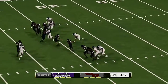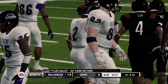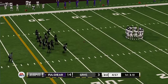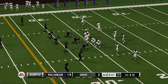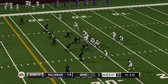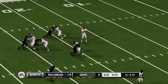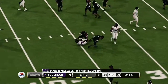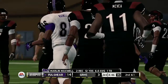He'll take it from the two. Tackle at the 26. Here comes the offense as they look to find the end zone yet again. To his receiver. He's taken down at about the 35. They pick up good yardage that time on the pass play.